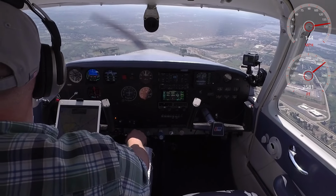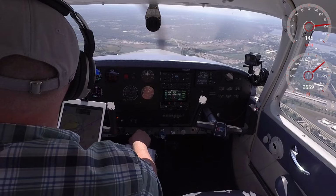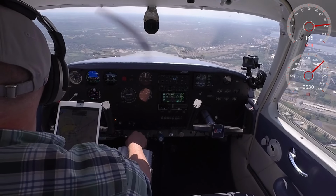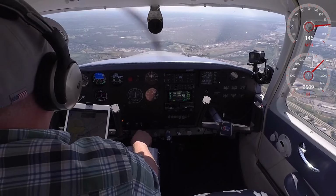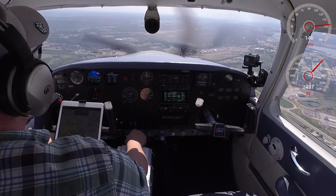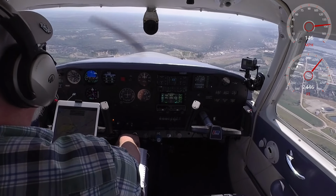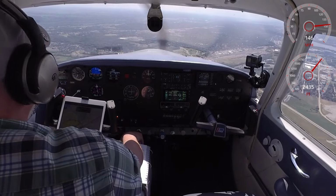Nice big flock of birds there. We want to avoid that. Big pelicans. Okay, so the wind is right down the runway, or within 10 degrees of being right down the runway anyway.